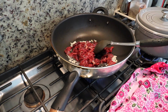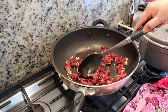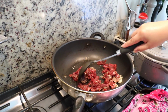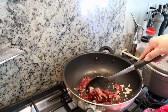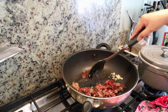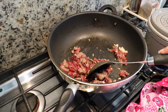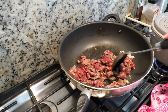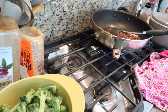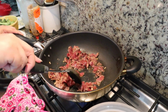Did you marinate it in anything? I marinated in a little bit of soy sauce and mirin. It's the sweet cooking rice, mirin. Okay, so she used mirin and soy sauce. And some pepper. Any salt or no? And some sesame oil. This will cook fast because of this kind of meat. I use, what's that? I forgot. Filet mignon. This is grass-fed.